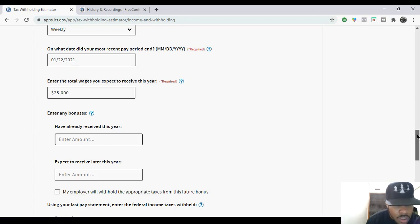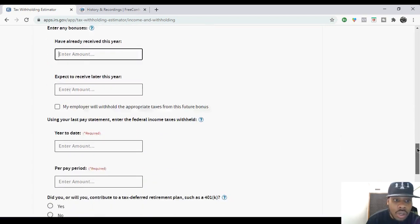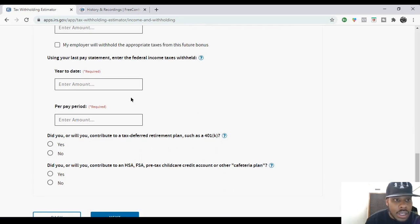Now, in this one, any bonuses? No, we're going to leave that one blank. No bonuses. Using your last pay statement, enter the federal income taxes withheld year to date. So it's a part-time job. It's a good chance that they may not be being taxed as much, but year to date they've got about 4 paychecks. So we're going to say that that person has been taxed $200. Just throwing something out there. In this pay period, they're being taxed $50. So about every week they're getting taxed $50. Just as an example. Now use your numbers.